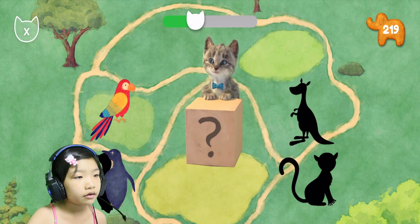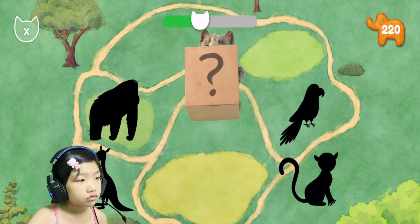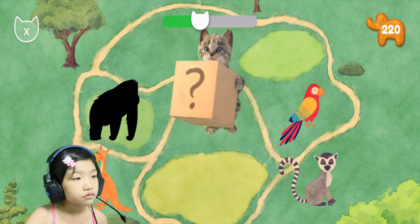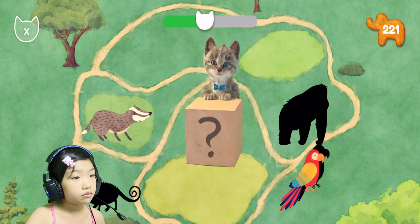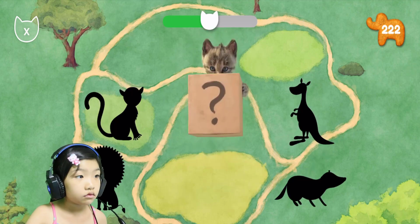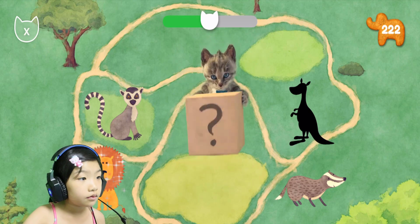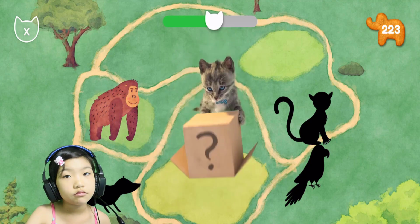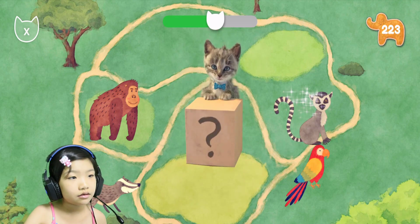Parrot. That's a penguin. Lemur. Kangaroos. Parrot. And bear. Kangaroo. Gorilla. Badger. Chameleon. Lion. Kangaroo. Gorilla. Parrot. Badger. And lemur.